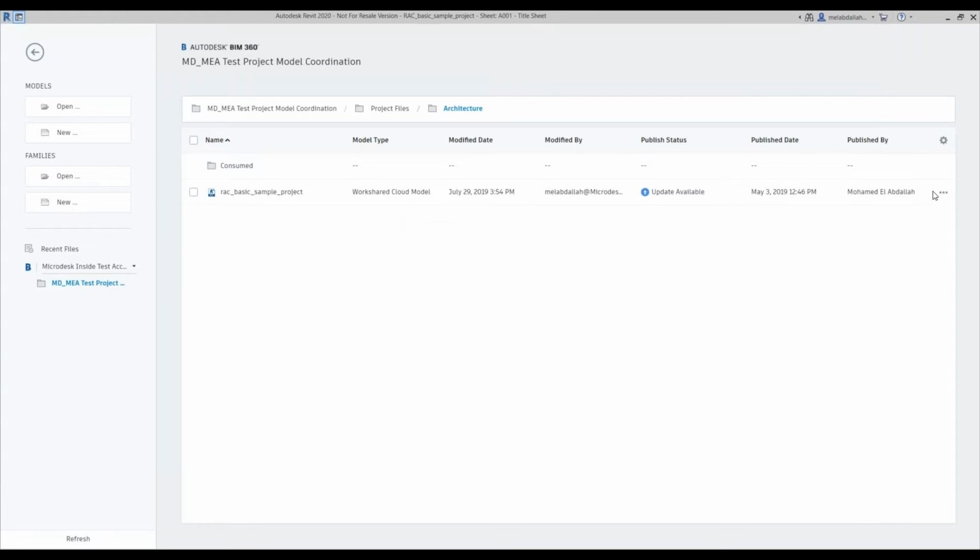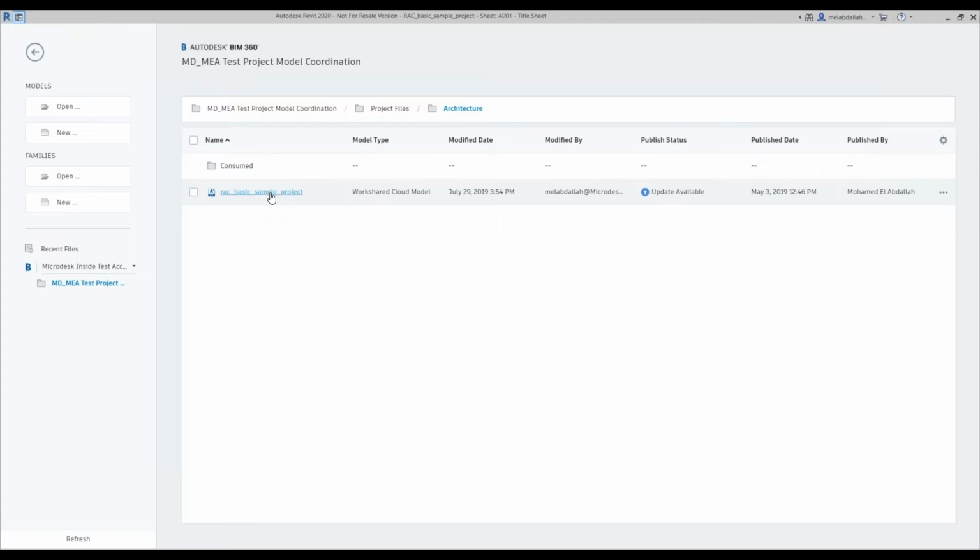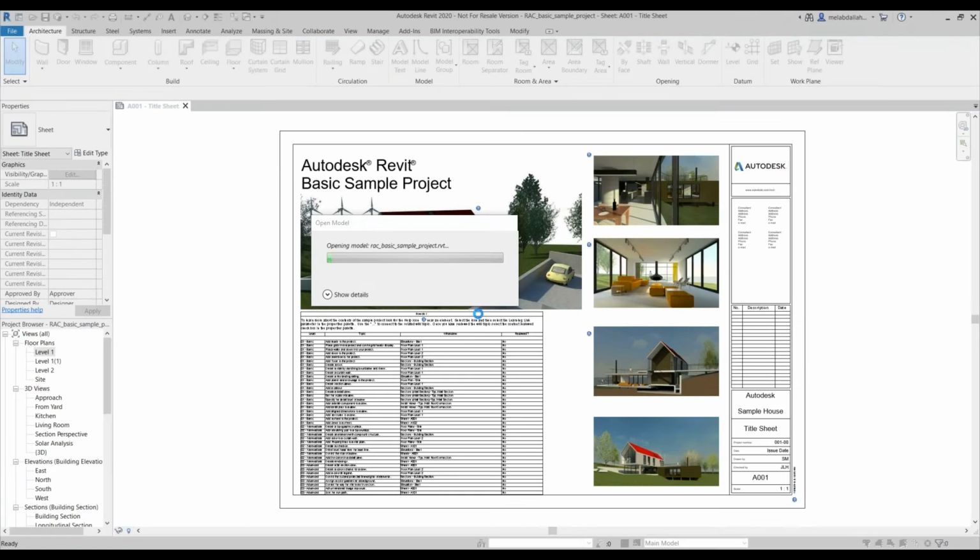What I can do from here is either click on the model and it's going to open it, or I click here and we have different commands. One of them is publish to latest. If I click publish to latest, this is going to allow me to publish the latest model to BIM 360 Docs. I'm not going to press it right now because it's going to take a bit of time. Another command would be opening. So if I click here, it's going to open the model for me. And this model resides in BIM 360 document management.